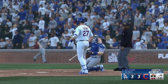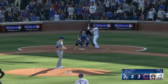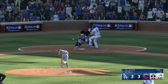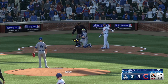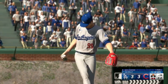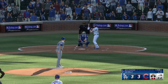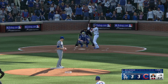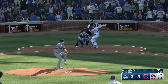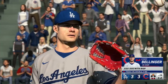Well, he knows they don't want to give him anything to hit, but when you've got opportunities to drive in runs, you've got to expand the zone. He's capable of going out there and doing damage with it. And another ball. And he deals. That one misses. Full count now.